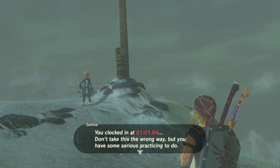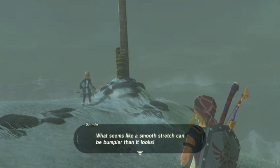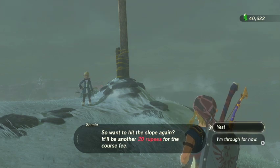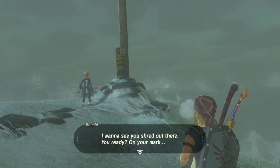You clocked in at 101.64. Don't take this the wrong way, but you have some serious practicing to do. You can't move on to the trickier slopes until you learn to keep your mind on what's in front of you now. What seems like a smooth stretch can be bumpier than it looks. So, wanna hit the slope again? It'll be another 20 rupees for the course fee. Let's try it again. I wanna see you shred out there. You ready? On your mark.